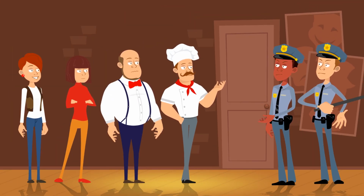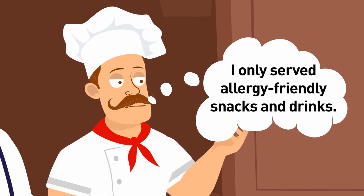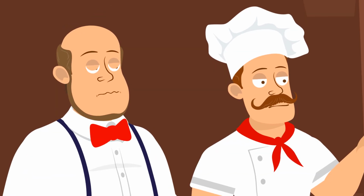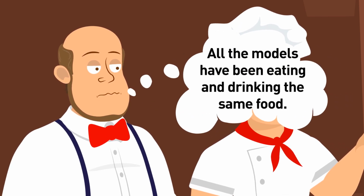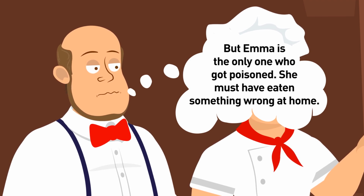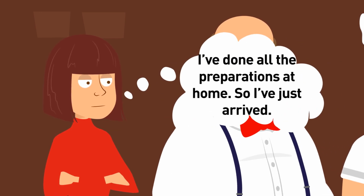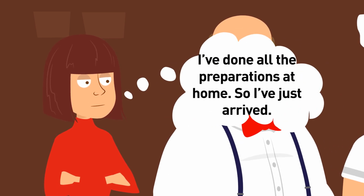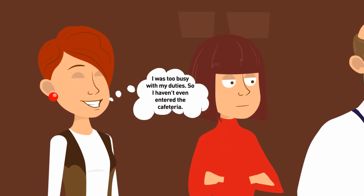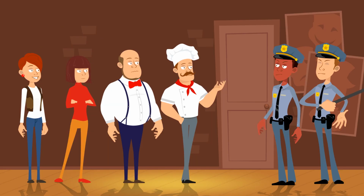They interrogate 4 witnesses. The cook says, "I only served allergy-friendly snacks and drinks." The contest manager says all the models had been eating and drinking the same food, but Emma was the only one who got poisoned. She must have eaten something wrong at home. The rival beauty pageant contestant says, "I've done all the preparations at home, so I've just arrived." And the makeup artist says, "I was too busy with my duties, so I haven't even entered the cafeteria." Can you guess who poisoned Emma?